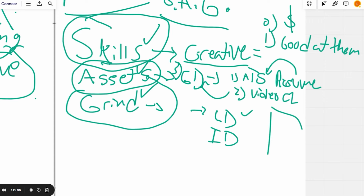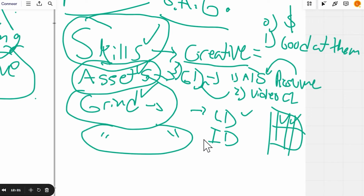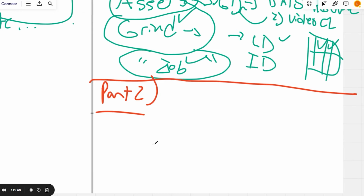Set on your actual schedule when you'll be applying for these jobs, that time slot, and do it every single day. Look for the exact specific keyword, like this in quotes, in the search bar on LinkedIn to really zone in on your skill, so then you can use your assets to grind it out and get the job.